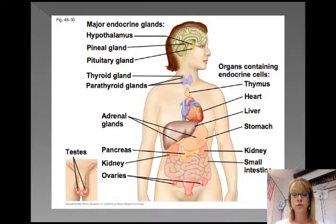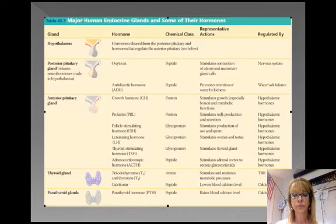A human has over 12 major endocrine glands. This is an overview of them. This is an overview of the glands and hormones that they produce.